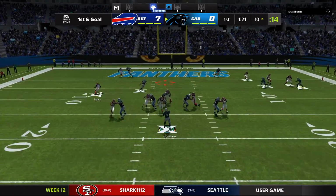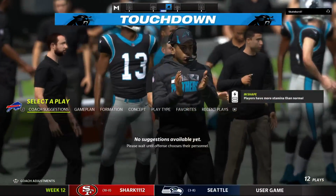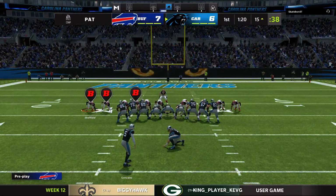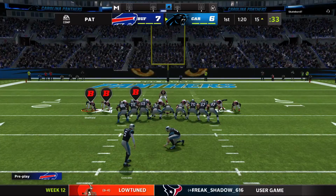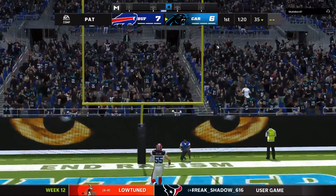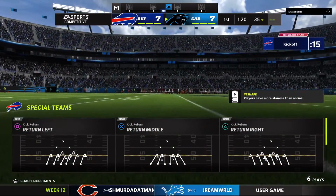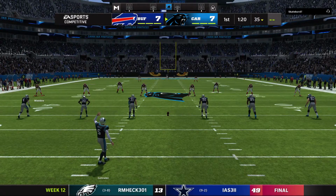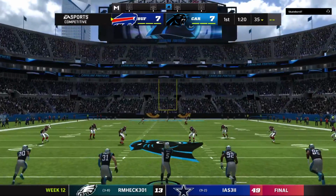On 1st and 10, it's Wilson. Touchdown, Panthers. Christian McCaffrey. His 14th touchdown now on the year. And the Panthers are now an extra point away from tying up this game. Gonzalez good on the extra point. And that will tie our score here in this opening quarter of play. So all even at 7 now as they kick it away.